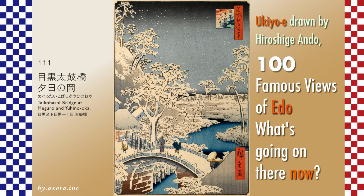I visited the actual location of my favorite of the 100 Famous Views of Edo, painted by Ando Hiroshige, to see how the scene looks today. Number 111, Taikobashi Bridge at Meguro and Yuhino-oka, depicts a bridge over the Meguro River, down a steep hill from present-day Meguro Station.